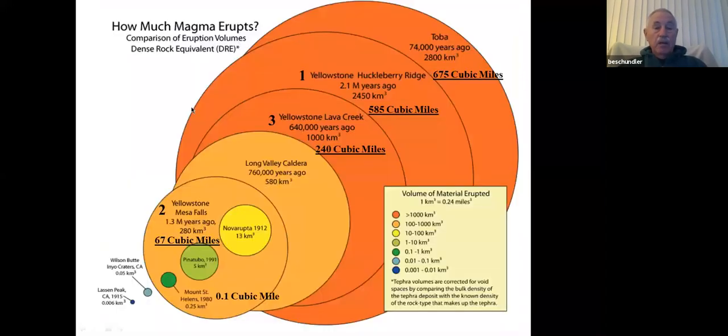Here's a picture to give you an idea of how big these volcanoes are. This is Mount St. Helens, which erupted in 1980. At the time, it blew off in terms of ash and rock about 0.1 cubic miles of dirt and rocks. The big one at Yellowstone, 2.1 million years ago, was 585 to 600 cubic miles. The one 640,000 years ago, which again is just thousands of years rather than millions, was 240 cubic miles versus 0.1 cubic miles. So you can see these volcanoes are blowing off huge amounts of stuff.